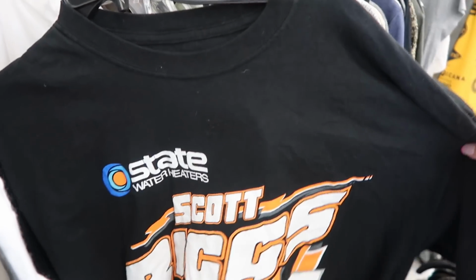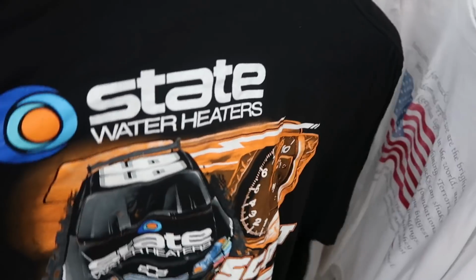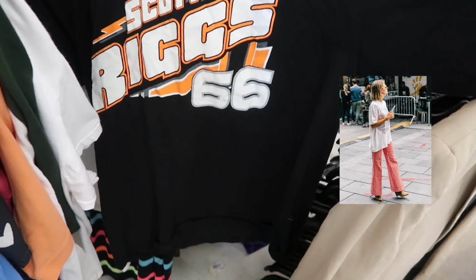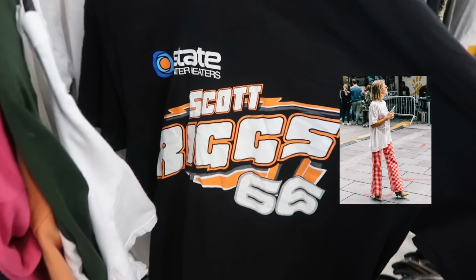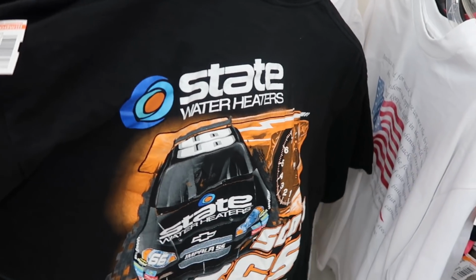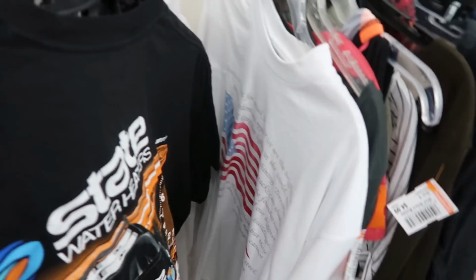So I just found this racer tee. No idea who this is. It has a cool racer back, and I had a lot of these t-shirts pinned with good funky pants, so I think this is gonna be a perfect t-shirt to pick up. And I'm so glad I don't have to actually look through the t-shirt section because I hate looking through t-shirts.